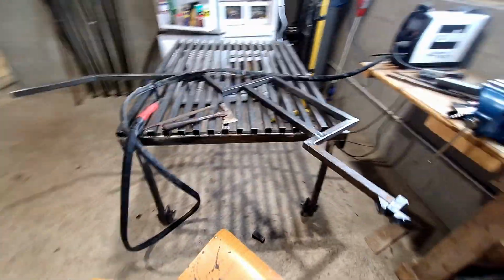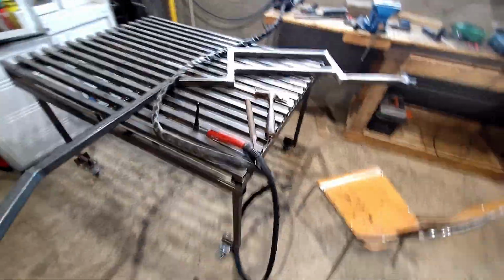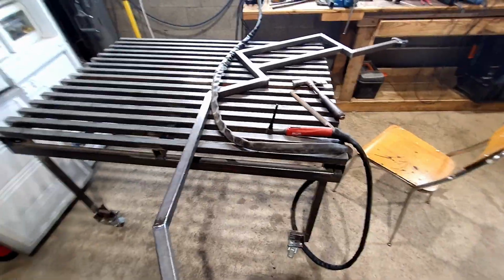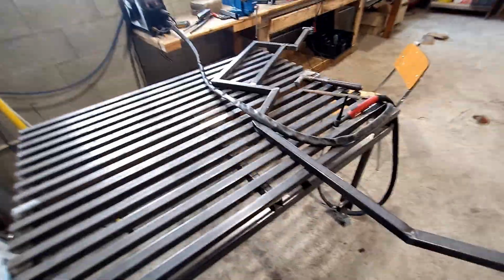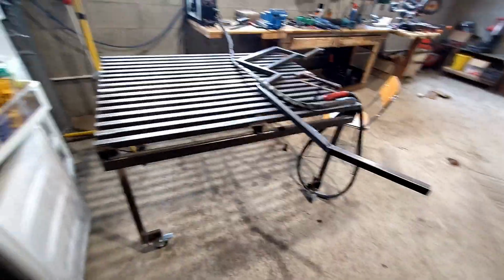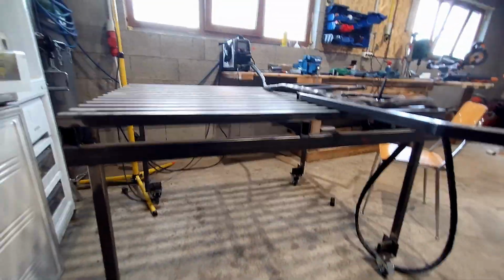Moving on, here we have the table, a welding table. Now, as you can see, this is handmade. I wanted to buy one until I figured out how expensive they are. Crazy expensive. A good welding table is 2,000 euros, and I just really couldn't afford that kind of money, so I built one myself. I'm very happy with it, actually.